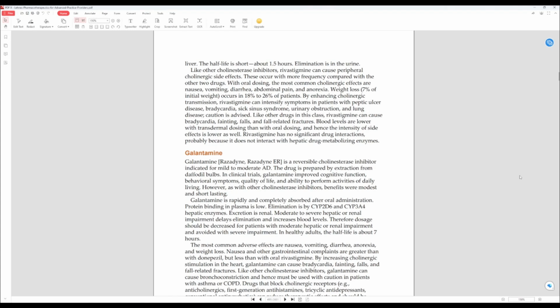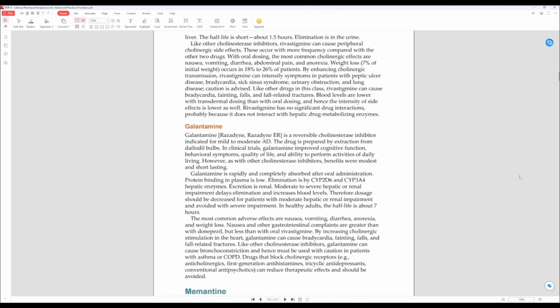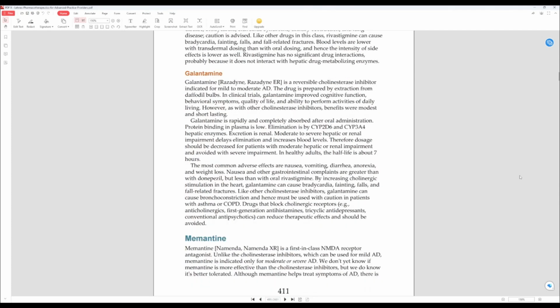By enhancing the cholinergic transmission, rivastigmine can intensify symptoms in patients with peptic ulcer disease, bradycardia, sick sinus syndrome, urinary obstruction, and lung disease, so caution is advised. Like other drugs in this class, rivastigmine can cause bradycardia, fainting, falls, and fall-related fractures. Blood levels are lower with transdermal dosing than with oral dosing, and therefore the intensity of the side effects is lower as well. Rivastigmine has no significant drug interactions, probably because it does not interact with hepatic drug metabolizing enzymes.